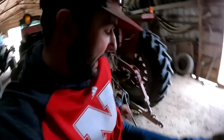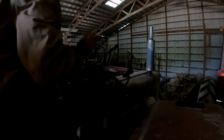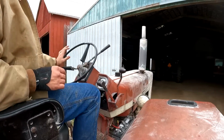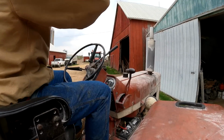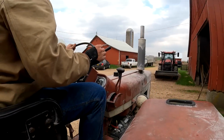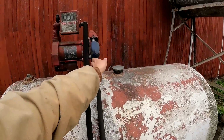Because I'll need them, and then I'll fill up with gas and head out. My dog just kept looking at me. She's gonna ride with Dad for a little bit while I take this tractor down south.